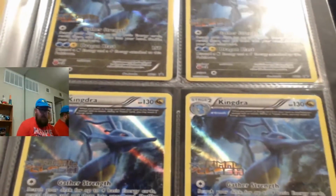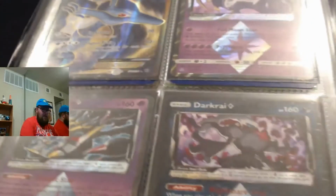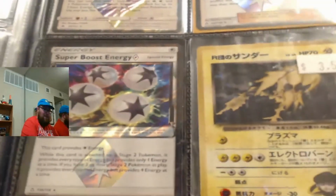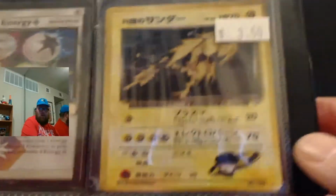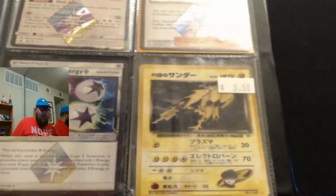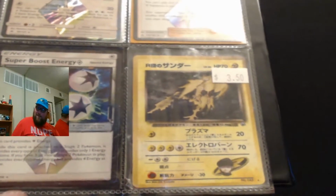These are the XY Primal Clash pre-release Kingdras. I had to make sure I got a whole playset of those, because again, Kingdra's my favorite Pokemon. A Full Art Kingdra EX. A couple of Prism Stars I just didn't have a better place to put. A Rocket Zapdos. Fun story about this. There was a gentleman at my old locals way back in Connecticut in Sarge's Comics who ran a Rocket Zapdos deck. And I always thought that was an interesting deck.